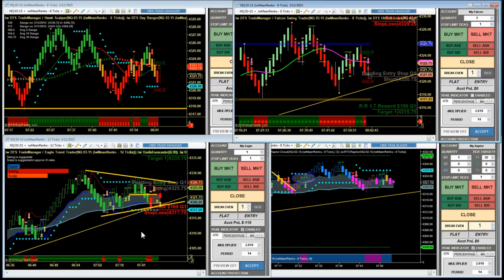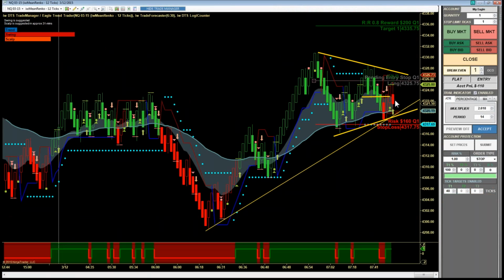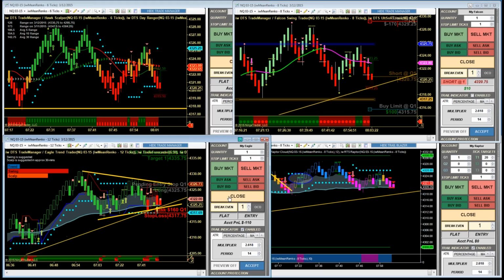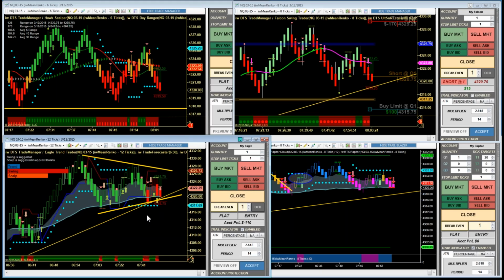Now let me see. No, the Eagle is not printing that red bar yet. If this red bar prints here, I'm going to scrub the Eagle trade. So we really have this market cornered right now. Conflicting signals, the Eagle looking more bullish, the Falcon looking more bearish. Out of these two trades, I kind of prefer the Falcon trade. Okay, so we've filled to the short side. I'm going to cancel the Eagle trade.